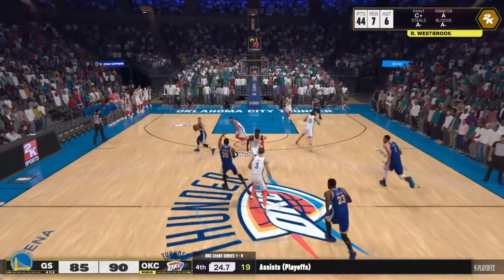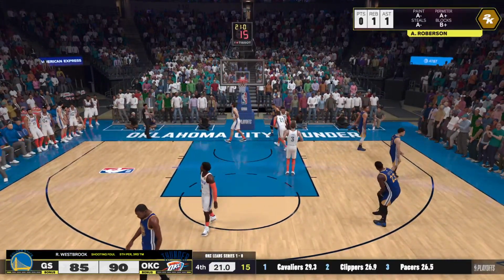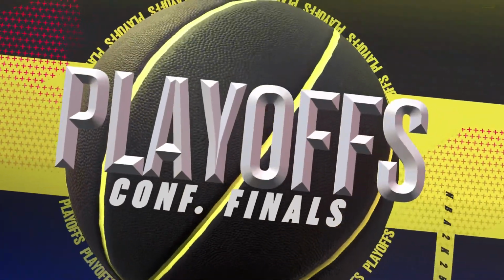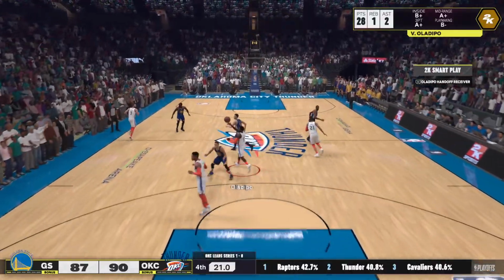Guys, a critical time for them in this ballgame. You got to play mistake-free. And the quickness and change of pace of Curry makes him tough to stop. He hits the first one, and that shrinks the margin to just 4. And both free throws good for Curry. And now you're in a great position thanks to those clutch free throws.